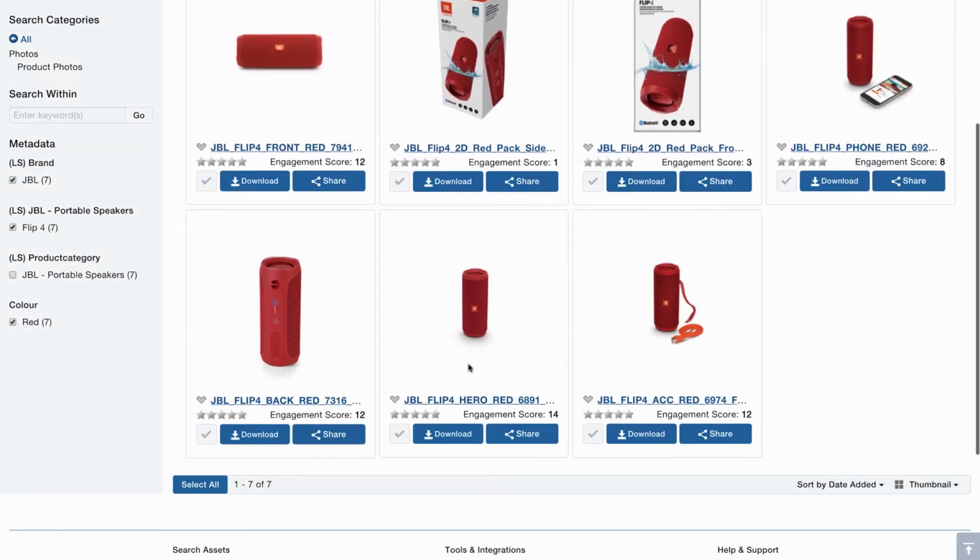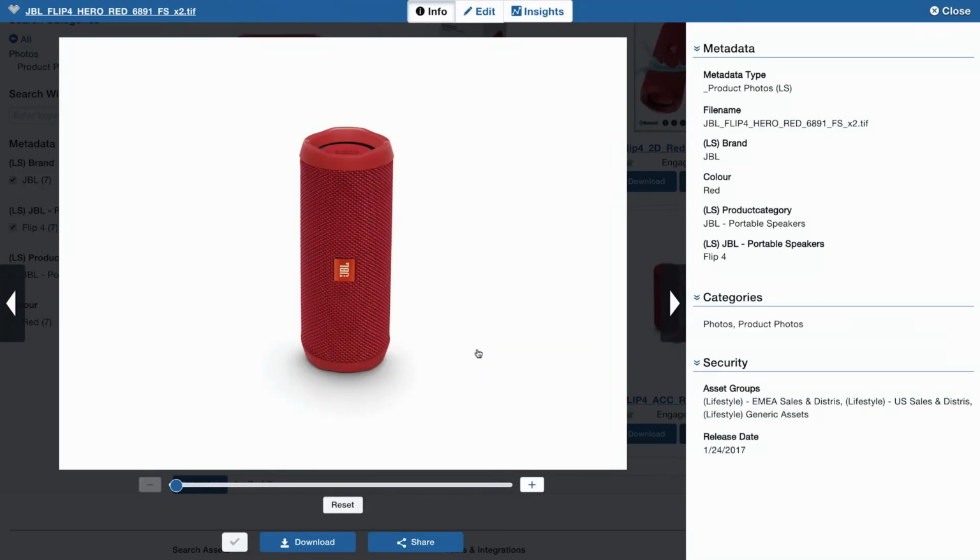We really focused on making the system as foolproof as possible. So for every specific asset type, we have a separate upload profile, even if only one thing changes. Because we don't want people to have to think how to categorize something or where to put something. So they just need to check, oh, this is a lifestyle image. I'm using the upload profile for lifestyle images, and that will put it in the right category, that will pull up the right metadata, that will assign the right asset groups automatically.